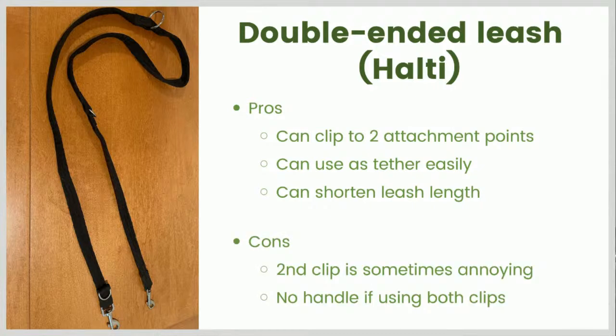In terms of cons, if you don't want to use the second leash clip on a harness or something, it can be kind of annoying to have around. Especially if it's near your hand. Like if you have a small handle, you've made a small handle at the end, and sometimes the clip is hitting your hand. That's more of a problem with the Freedom harness leash than it is with this brand, but it can still be a problem.